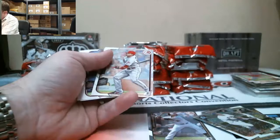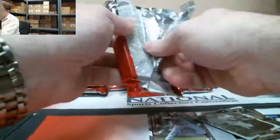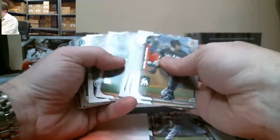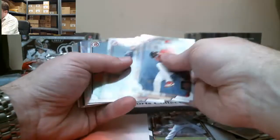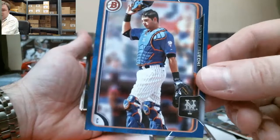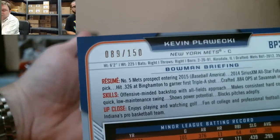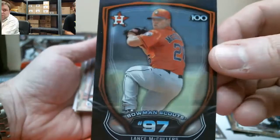Papers. Chromes and papers. Papers. Chromes. Papers, a little color action for the Mets. Kevin Plawecki, blue paper, 89 out of 150 for the Mets. Lance McCullers, Bowman Scouts.